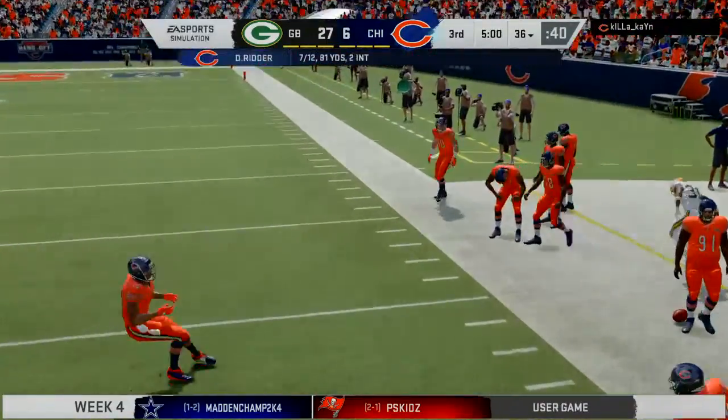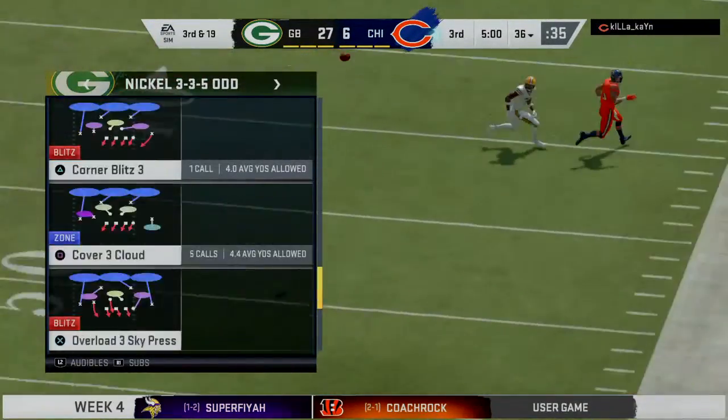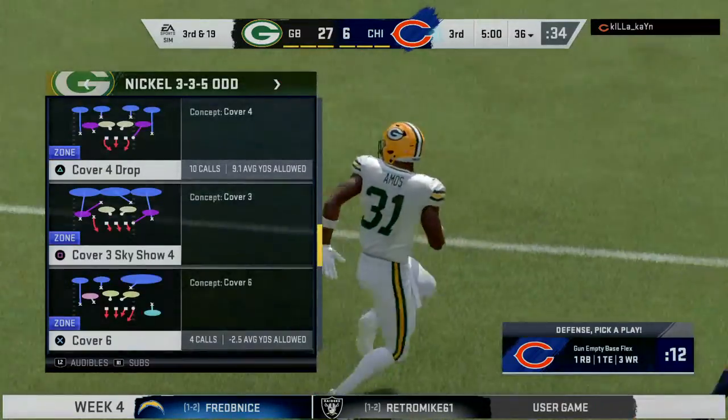Now, meanwhile, a pass that should have been intercepted, but it winds up falling incomplete. Trey Burton, the one he was looking for. And it's 3rd down.